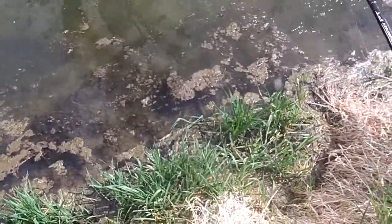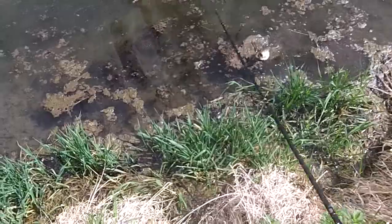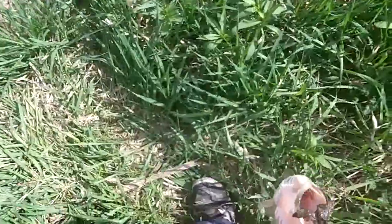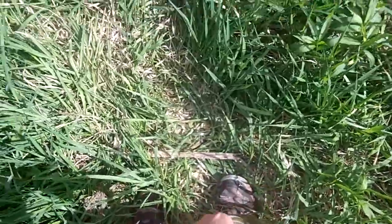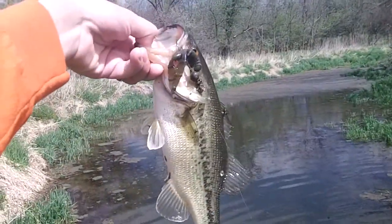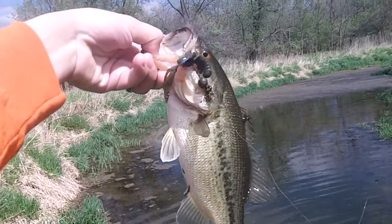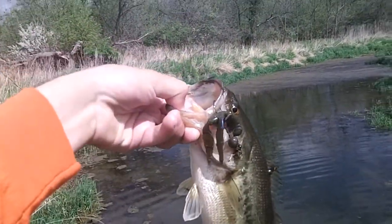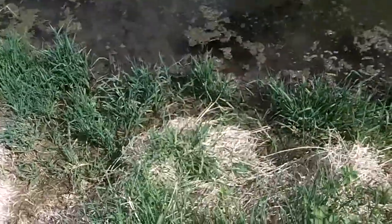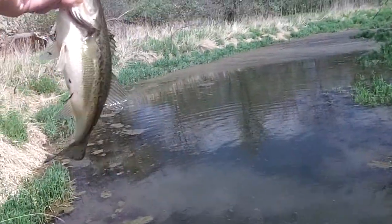Hear all the frogs going crazy. First time I've heard the frogs this year, I think. I'm back in this really shallow water again. Green pumpkin, light blue swirl. This is the same Craw D I've been using for about 2 days straight. I'd say this Craw D has probably caught me 40 bass at least. No joke, guys. I haven't even changed it out yet. I can't believe it's lasted this long, guys.